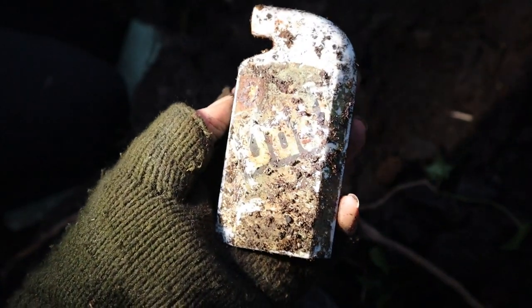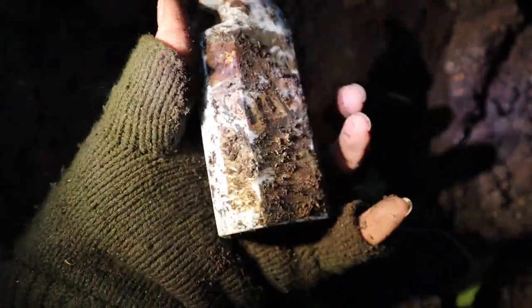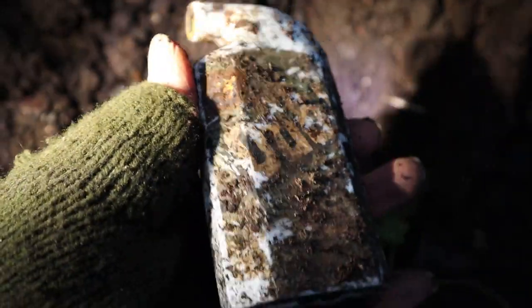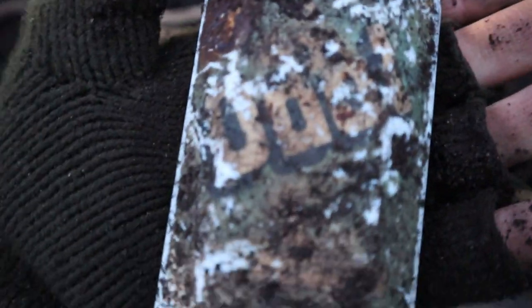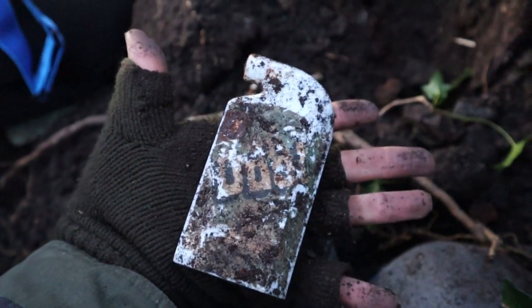Look, guys. I'm pretty sure this is a toothpaste. Yes, it's for toothpaste. Old toothpaste powder. And look, you can still see the label. Oh my god, that's incredible. What's that sticking out? Oh, I thought it was a pipe, it's just a stick. That's so cool. Look, you can see the label.